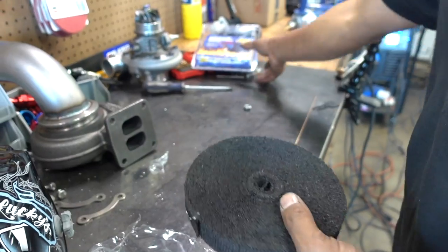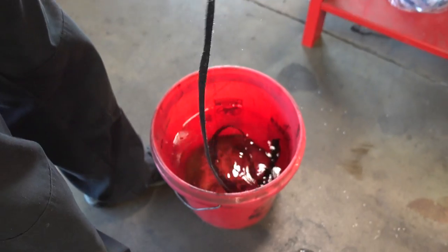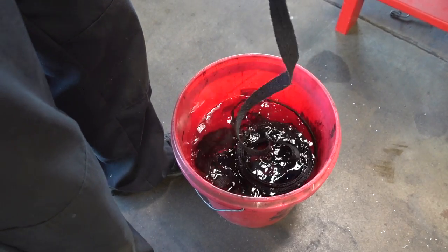I need that wrap. So I got the Thermo-Tec wrap. Let it soak in some water. That should be good.